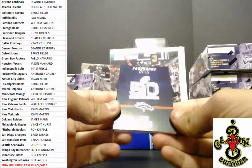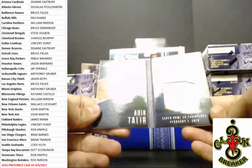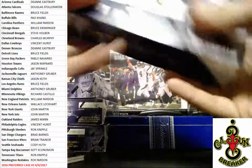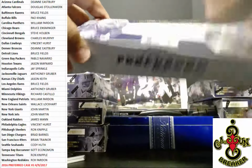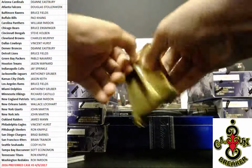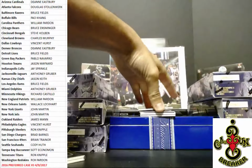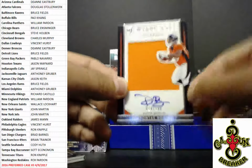We got 50 Super Bowl out of 199. Aqib Talib. There you go. All right. In one case, three Von Bells, all out of 199. What if we do Devontae Booker out of 199? We did the quarterback, and now we're doing the running back.